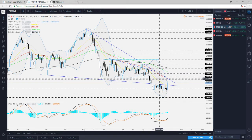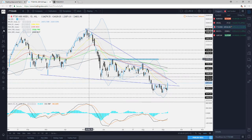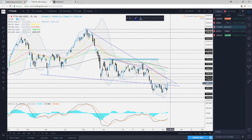Now this is where it could become more interesting for the bulls, and we could see more bulls jumping in here and driving this index higher. So for now, certainly keep your eyes on today's trading day. The index might continue trading somewhere around this area, but to be honest, like I said, this is what we're going to be looking at.